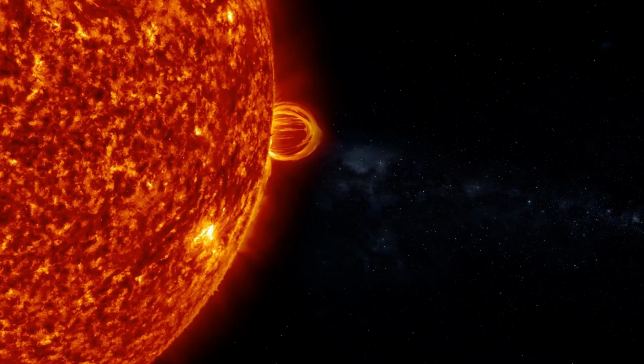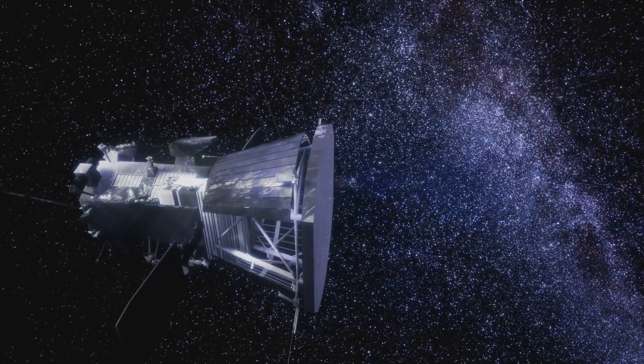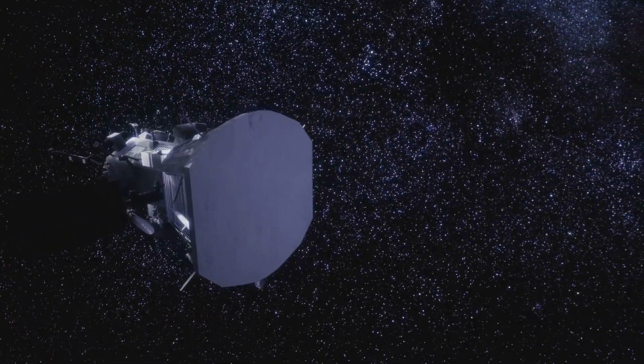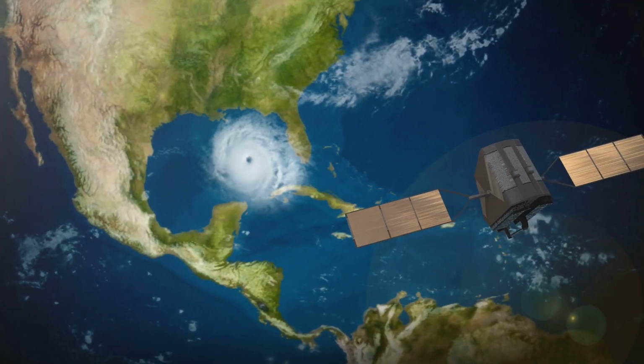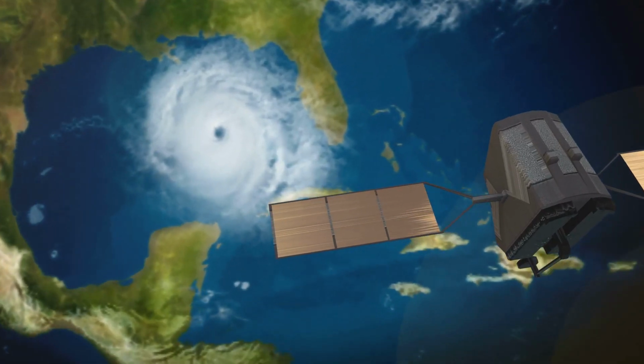What are the mechanisms that drive the solar wind? How does the solar wind accelerate to such high speeds? What role does the sun's magnetic field play in shaping the solar wind? Understanding these processes is essential for predicting space weather events, which can have significant impacts on Earth.